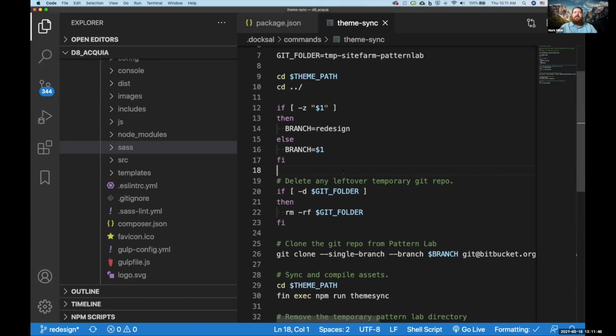All right, can you guys see my code? Mm-hmm. Yes. All right, cool.